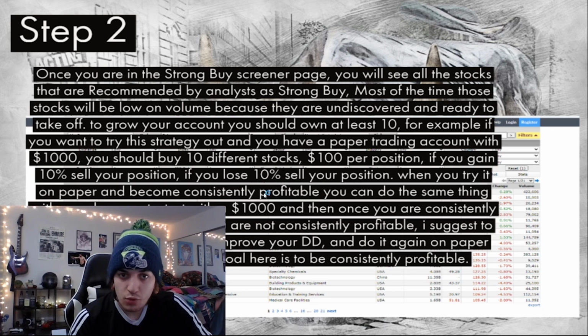So to grow your account, you should own at least 10. For example, if you want to try this strategy out and you want to try it on paper trading with 1,000 imaginary dollars, you should buy 10 different stocks and $100 per position. If you gain 10%, sell your position, and if you lose 10%, sell your position. That's the strategy.